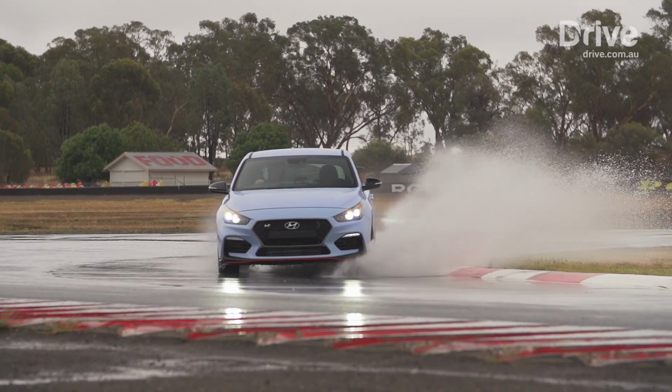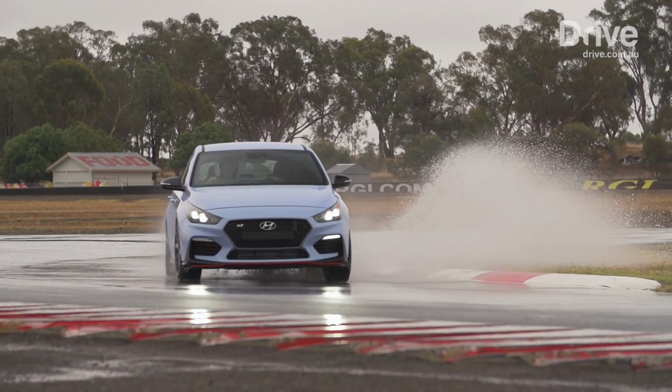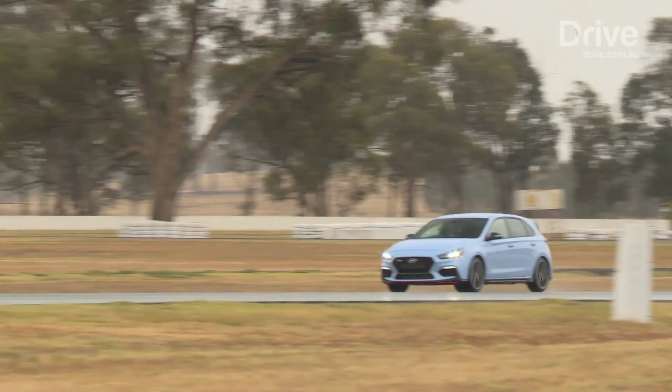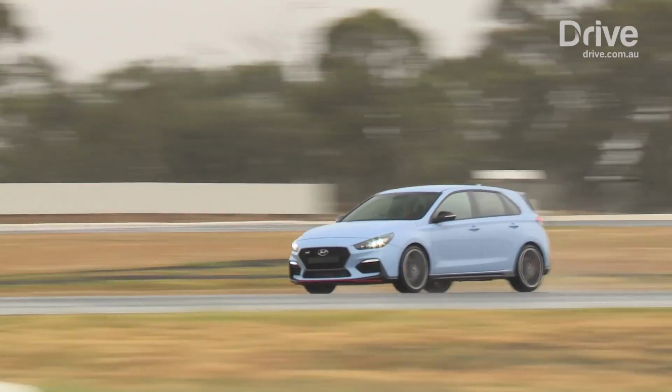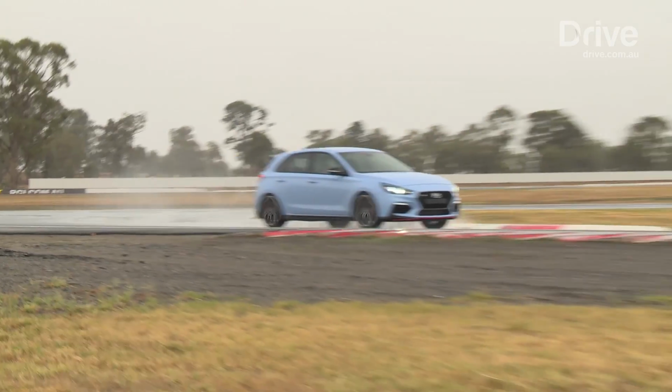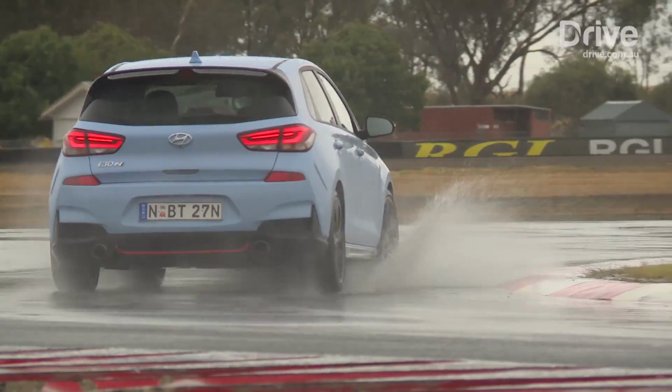However, if you're an enthusiast and you want to have a go yourself, there is a button on the steering wheel where you can turn that off, which we are right now, and then you come up to a corner. It's very easy to heel and toe, the pedals are brilliantly spaced. It's a car that's designed to be quite accessible and confidence inspiring on the road and on the track.